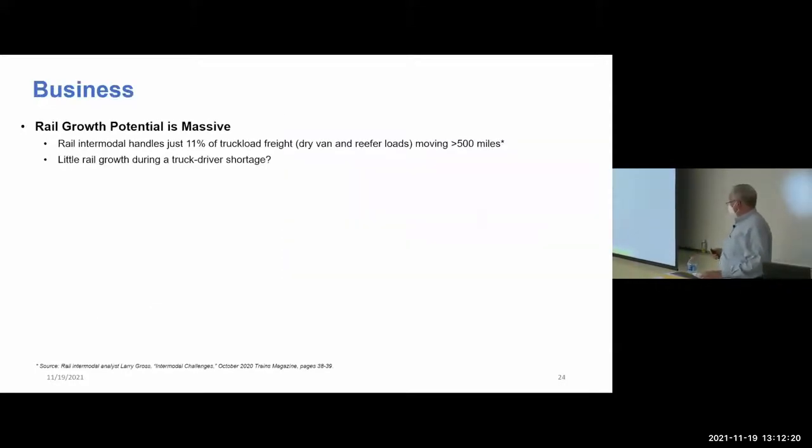Let's put it together now as a business. Rail growth potential is massive in North America, particularly in the United States. Ultimately, a successful business needs to be profitable and it needs to grow. For the heavy haul freight railroads, this is a good news, bad news story. The good news is the heavy haul freight railroads are now highly profitable and the potential for growth is massive. That's the first sub-bullet up there.